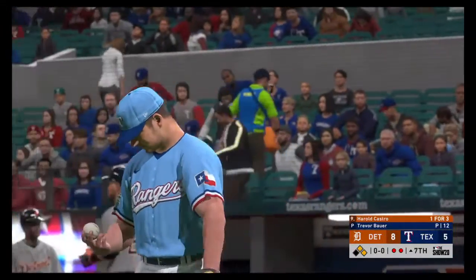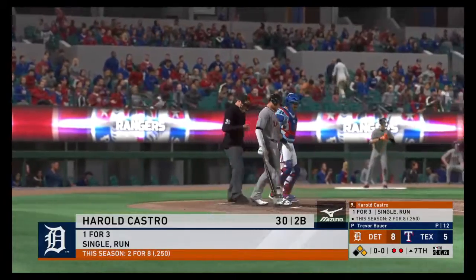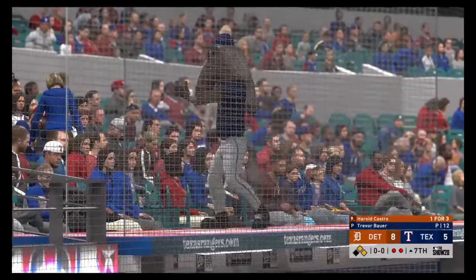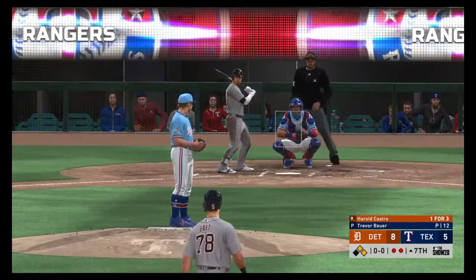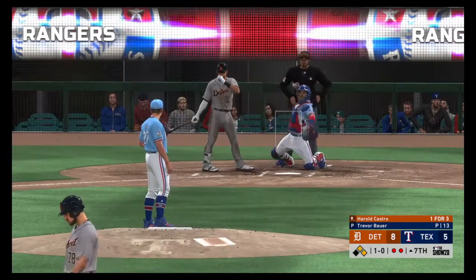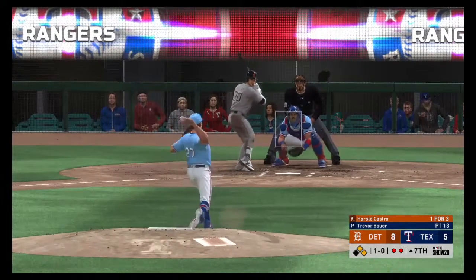Now batting, the second baseman, Harold Castro. 2 outs and 2 runners aboard here in the 7th inning. First pitch of the at-bat on its way. Ooh, he's really in trouble, and it's just getting worse and worse and worse. This guy needs to find the strike zone in the worst way. Now the 1-0.